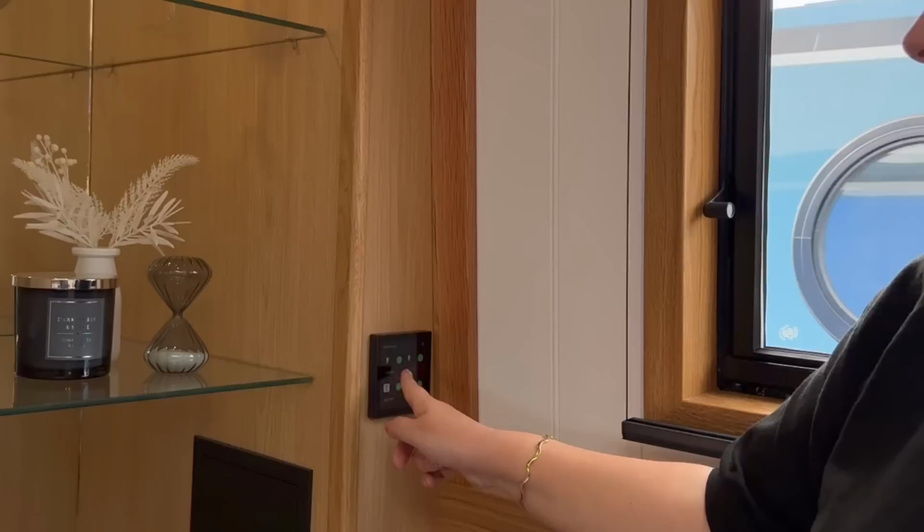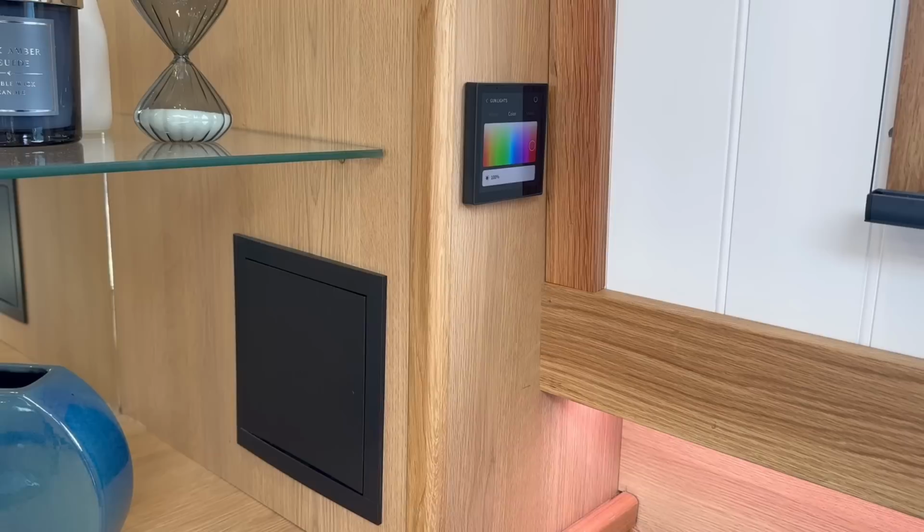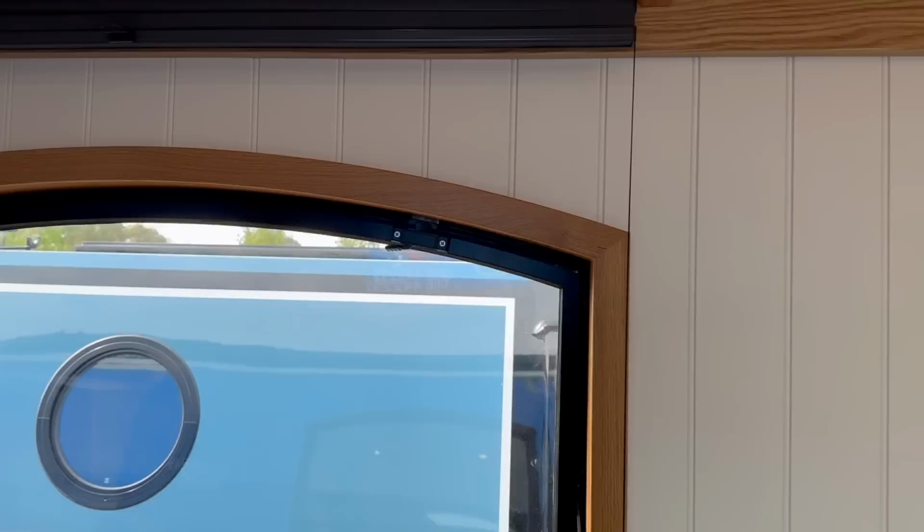Here are the gunnels, so the under gunnel lights. You can pick a whole spectrum of colours. They turn green, red, yellow, whatever. All of our children, when they come to see what we're all doing at the yard, that's it. Can we press the buttons?